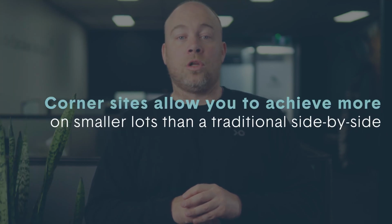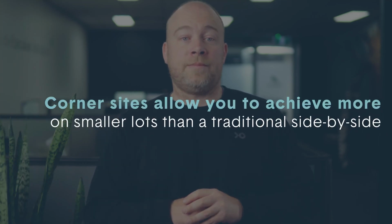Corner sites give you the ability to achieve more on smaller lots than a traditional side by side. There will also be greater opportunity to get additional dwellings on the site. Another positive, due to the frontages, the dwellings can look and feel more standalone, reducing the need for common party walls and reducing that townhouse feel. And in most cases, you get to choose which neighbour's setback you are governed by. This can work to your advantage. This means that you get to select the smaller one, increasing what you can expect to achieve on the site.